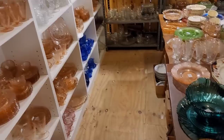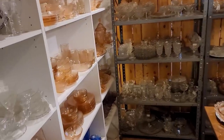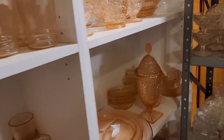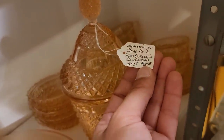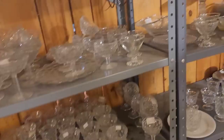Here we've got a booth that focuses almost exclusively on Depression era glass. And I was pointing to the reference book that they have down below. I think that's pretty gosh darn cool. Now here we've got what I believe is an Indiana diamond point glass compote.